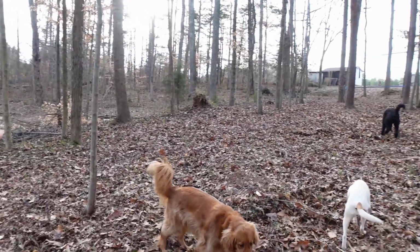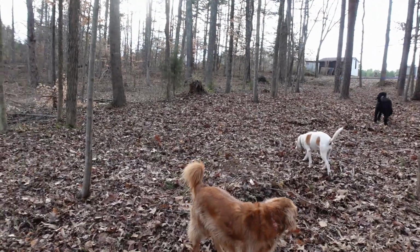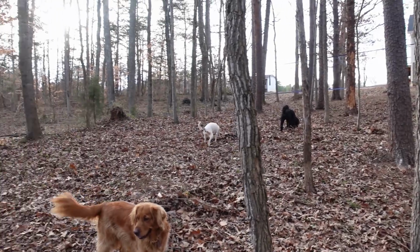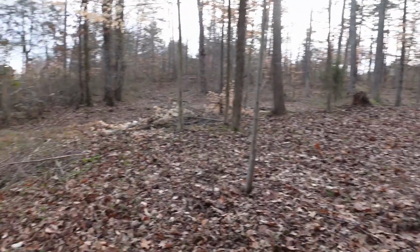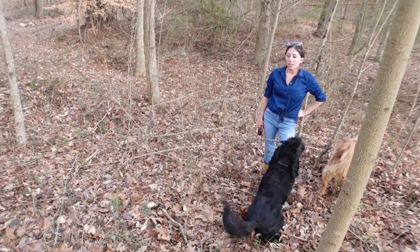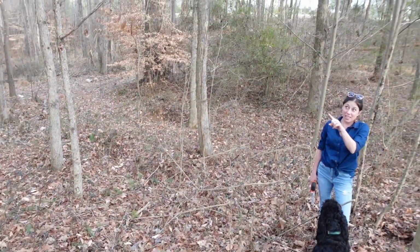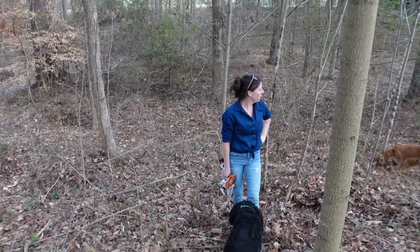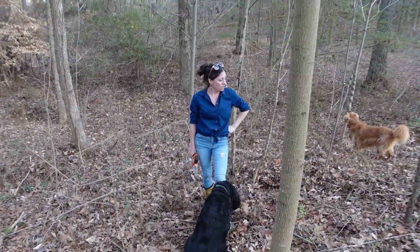The goal is to have it nice and clear up through here, up to the back of the house. Cut a few trees out here, select cut a few of those, but right now we're just working on all the real small saplings and brush and briars. Cut a bunch of those good sized ones down. Yeah, I know you've been killing it.